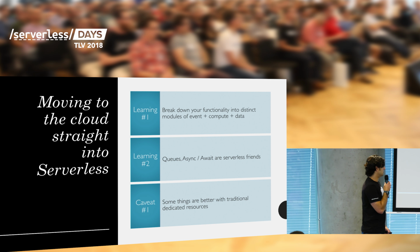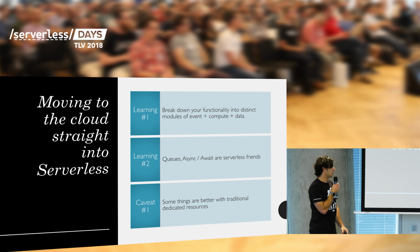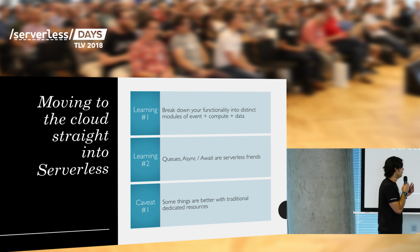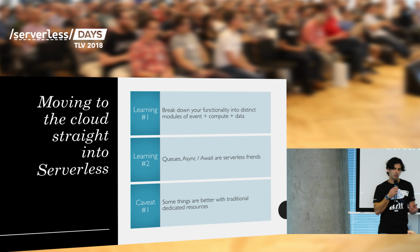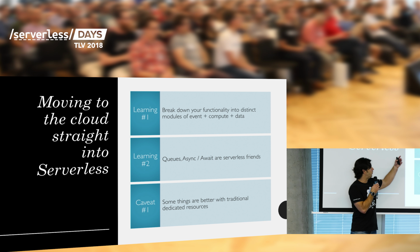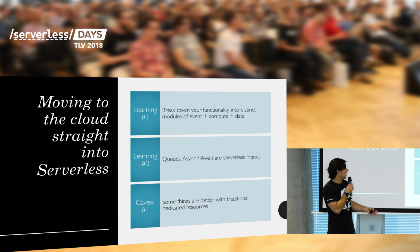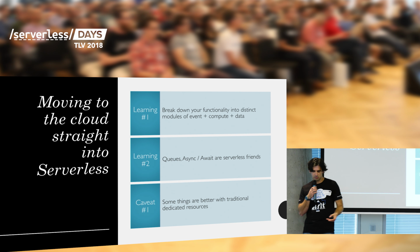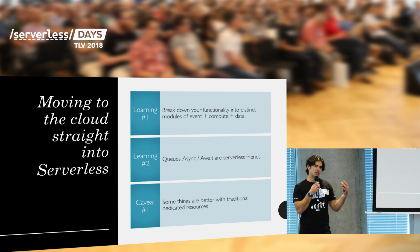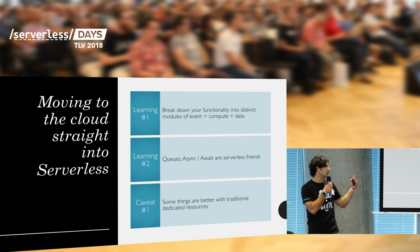So in this one, I talked about breaking down the functionality into distinct modules if you want to move into serverless. The other thing, if you're a developer, is that you need to become very familiar with distributed async computation with queues, so you can chain multiple functions and multiple processing together, and async await calls, because you want everything that you do by nature to be asynchronous, so they can scale in parallel.